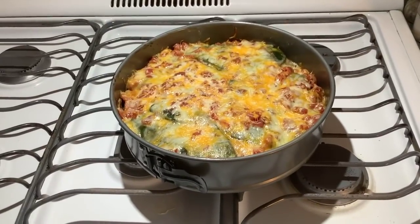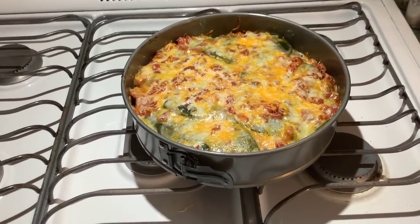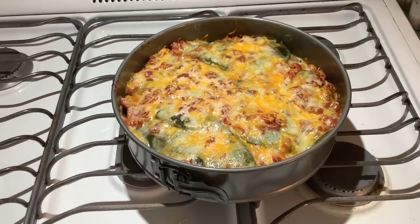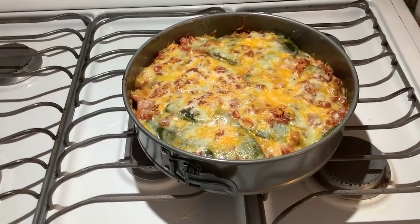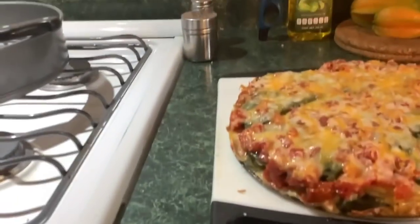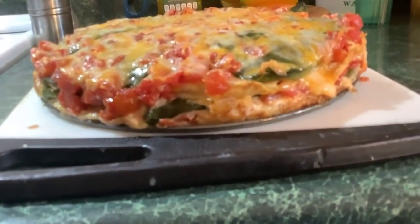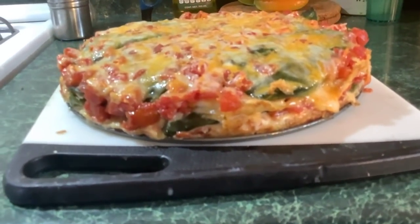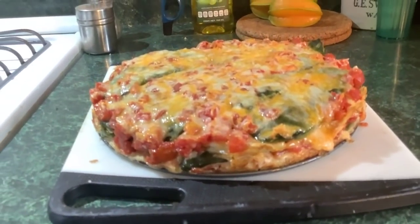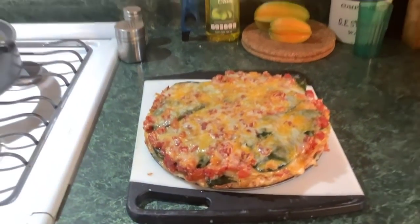So what we have here is chili relleno casserole, because too much work to make chili relleno, so I just take all the ingredients, stack them up, and put them in a springform pan. Let's take the springform off and see what it looks like. Well, and now we have it out of the springform pan, so you get to see the layers. We got the breading on one layer, and then we got cheese and salsa and peppers, and then the breading again, and cheese and salsa and peppers, and then more cheese and salsa, and now we're going to eat it.